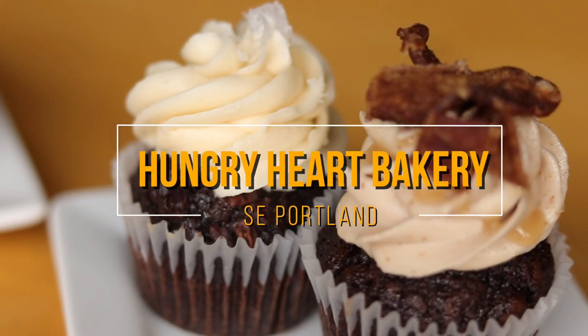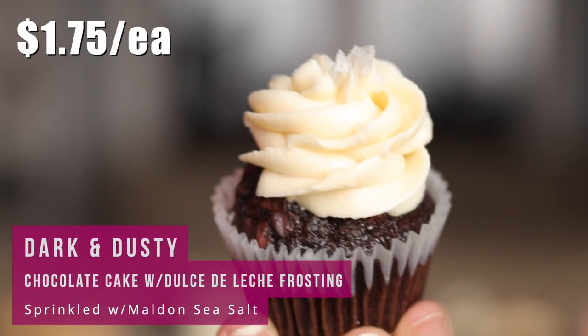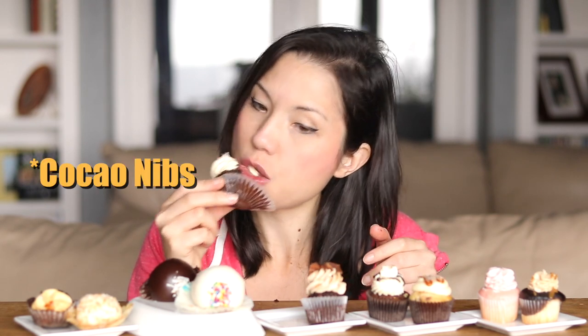So this is Hungry Heart Bakery. I think it has bits of toffee baked into the cake because I got some crunch. The frosting is super good. And it's got the flaked salt on the top. That really brings out the flavor of the frosting.